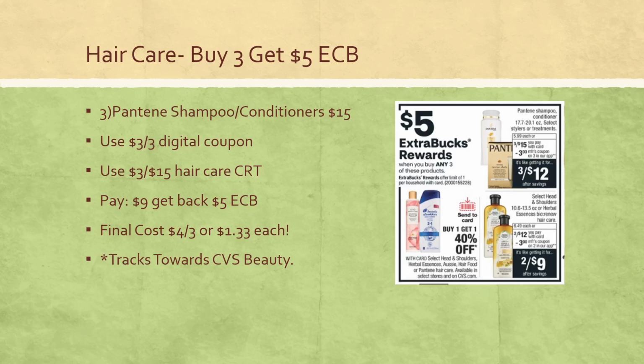We have a $3 off of 3 digital coupon. Make sure you send that to your card. If you have a $3 off of $12 or a $3 off of $15 hair care CRT, apply that as well. You'll pay $9, get back the $5 extra buck. Final cost is $4 for all 3 bottles, or about $1.33 each.